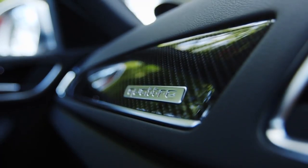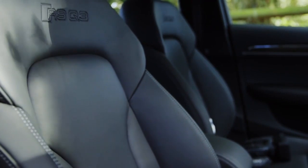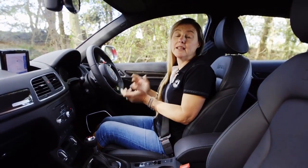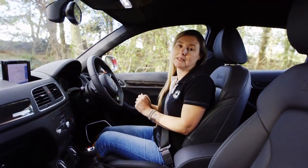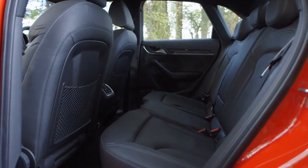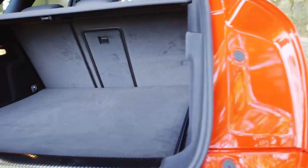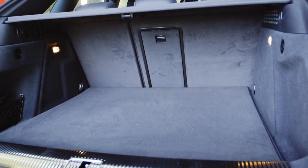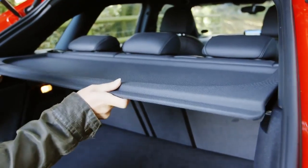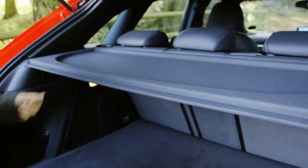The mix of trims and finishes shouts Chanel handbag just as much as the cabin of a Chevy Spark screams Primark. Based on the old VW Golf, the RS Q3 isn't hugely roomy inside. While there's a decent amount of head and leg room for the driver up front, there isn't that much space in the back. 3 adults would find it a squeeze on a long drive. The boot is only mediocre at 356 litres. And when you open the boot, the parcel shelf doesn't lift up out of the way, which can make it difficult to load large items.